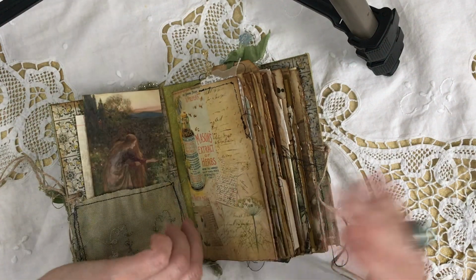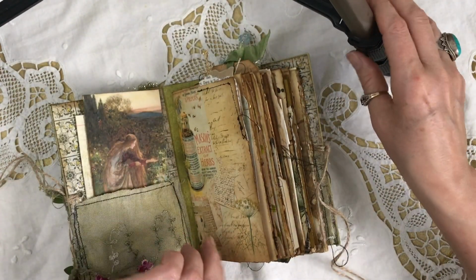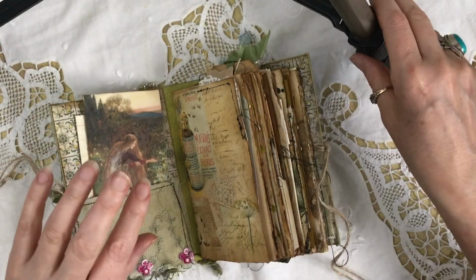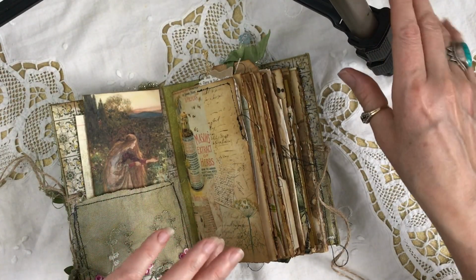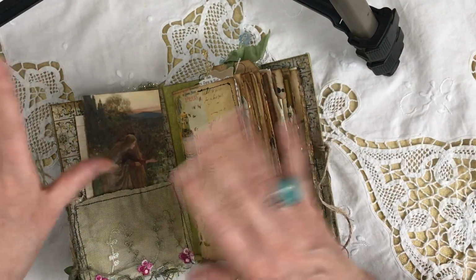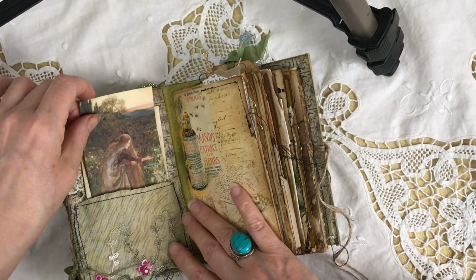And if you can notice, yes, I've still got my camera leg in, but don't ask me, I can't get rid of it, but I hope it's not too distracting. It's actually a bit distracting for me when I'm filming, so I can imagine how distracting it is if you're watching. So I apologise in advance for that.